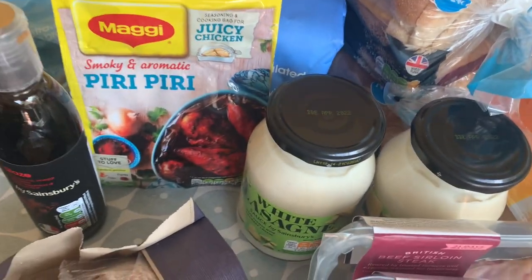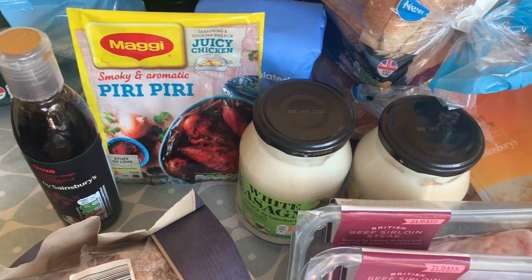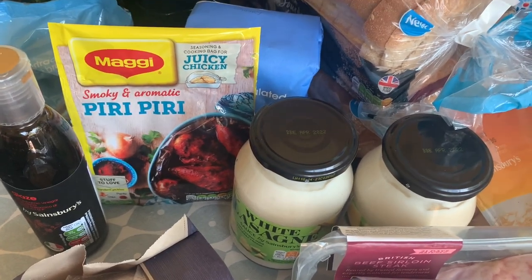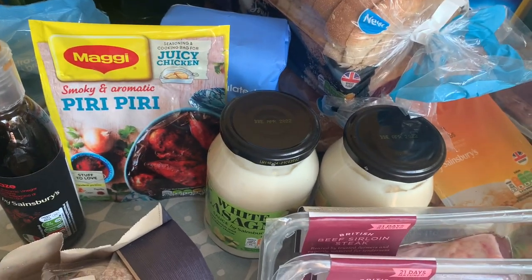2 lasagna toppings, you know, the white sauce ones. Sometimes I make it, sometimes I don't, but flour is a little bit precious still. So yeah, I thought I'd buy it.